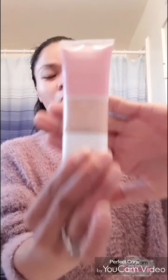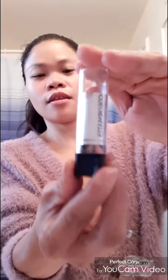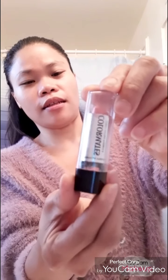This is also what I'm using, the CoverGirl Clean Fresh. My shade is light. And then I also tried this. I already tried this before, but now, of course, simple lang naman. Clormates, and then my shade is Coral Splash. So very simple lang talaga siya.